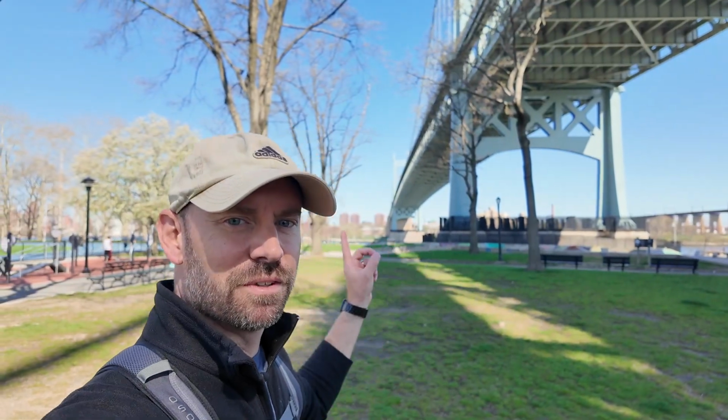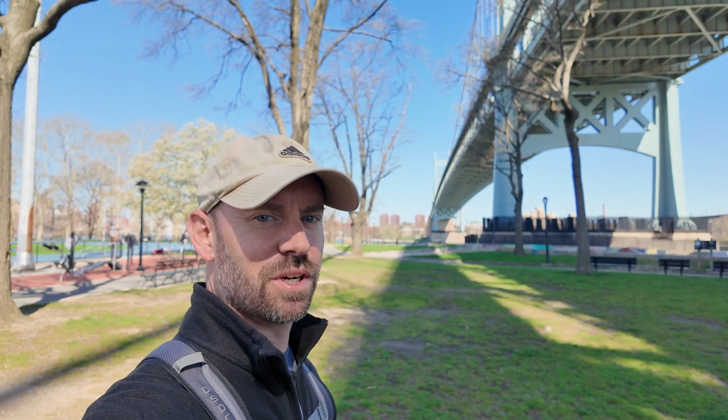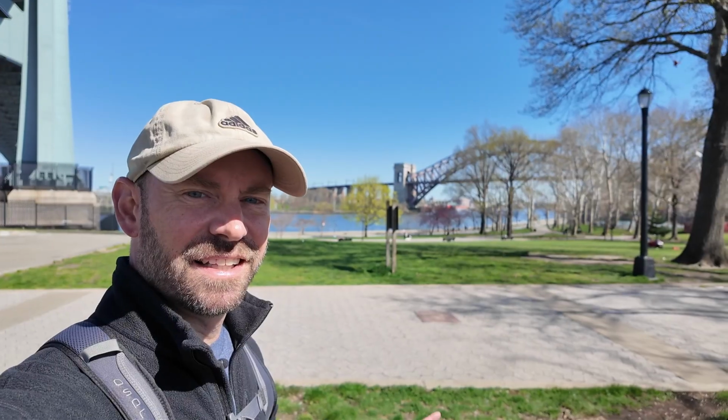And we're back under the Triborough Bridge again, except on the other side of the river. You can actually see where we were over in the Randall's Island video, just across the river over there. There's a fire truck there right now. Who knows? Skate park right under the bridge. And then again, we got the Hellgate Bridge right over here, just past the Triborough.